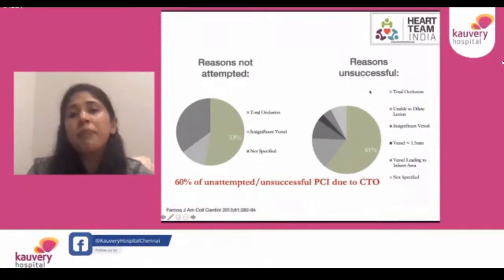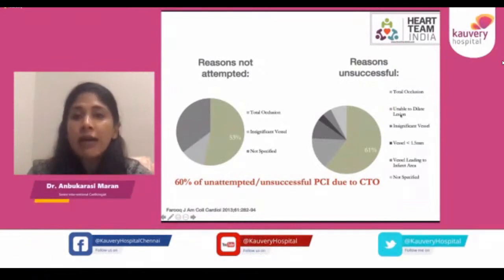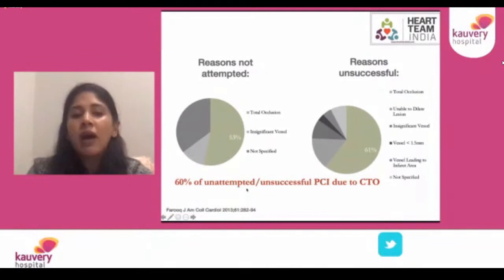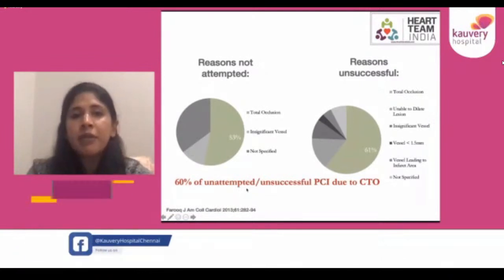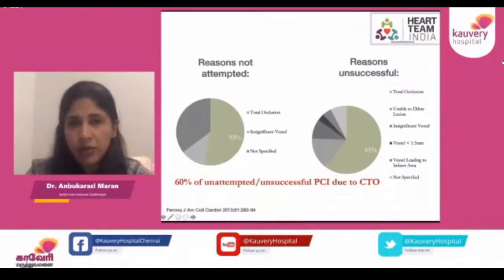The reasons PCI was unsuccessful was again presence of a total occlusion, unable to dilate the lesion, presence of an insignificant or small vessels, etc. So overall, 60% of unsuccessful or unattempted revascularization was because of the presence of a chronic total occlusion.